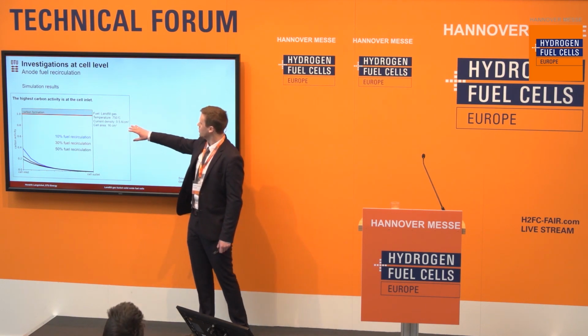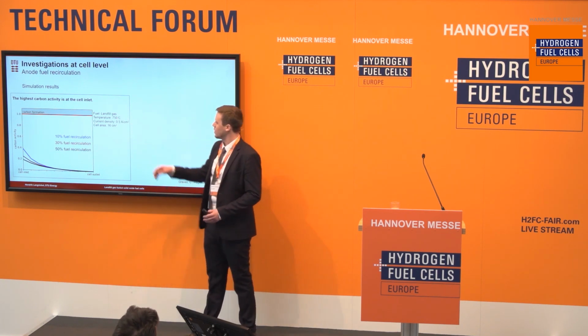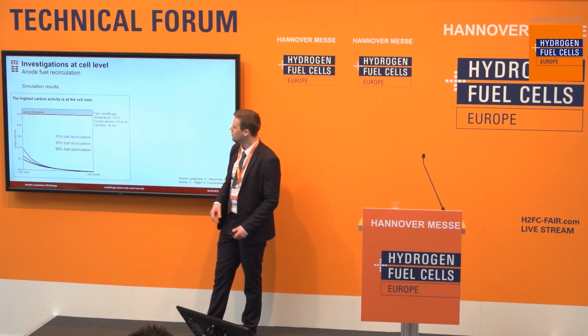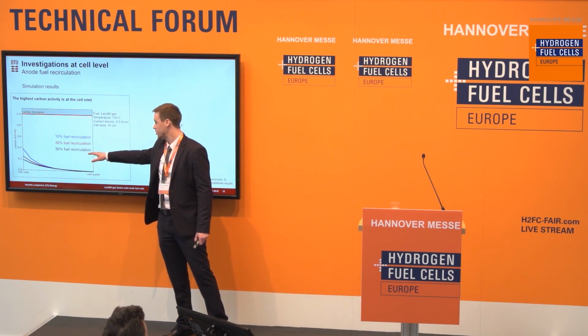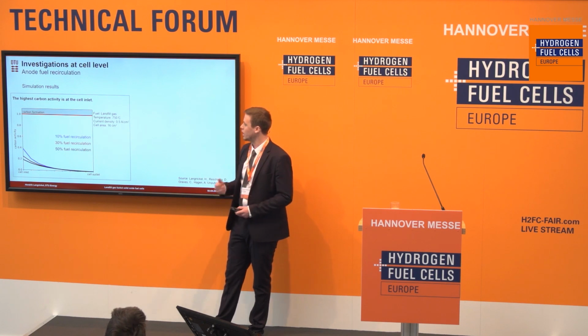With these operation parameters, running at 750 degrees, fueling with landfill gas, and applying 0.5 amps per square centimeter, we would be in a safe range from 50% even down to 10% fuel recirculation. So we do not really need to recirculate a lot to be safe. And this is quite nice.